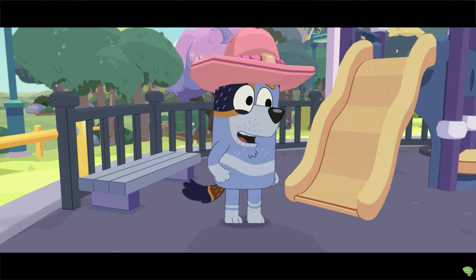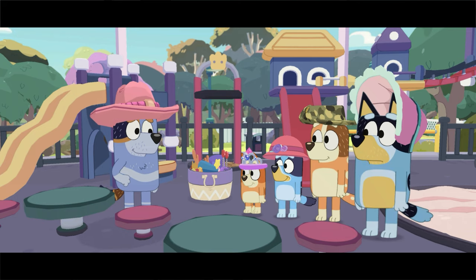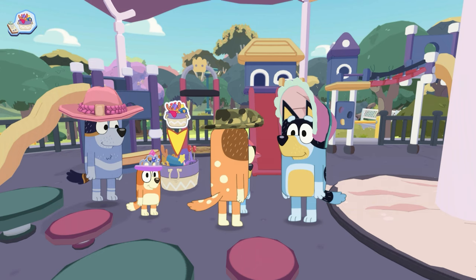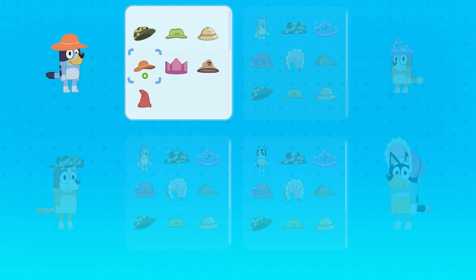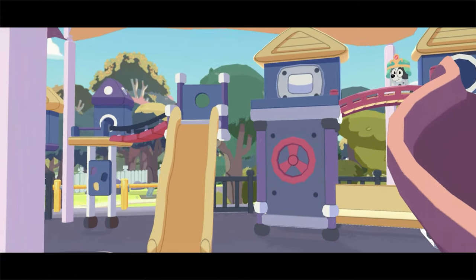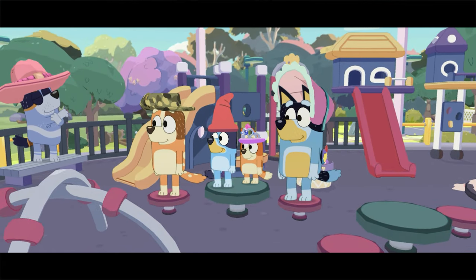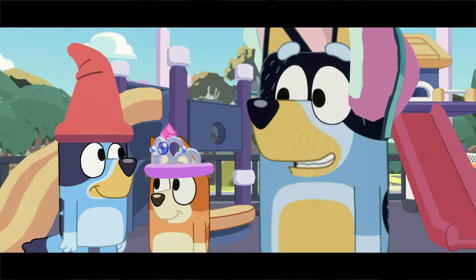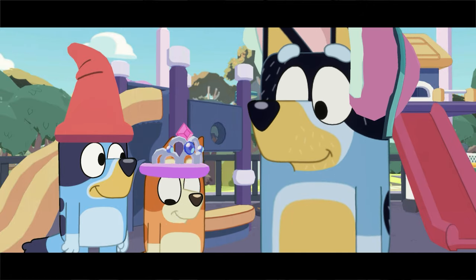Is everyone happy with their dress-ups? Yes! No. You look beautiful, mate. But there's more in the dress-up box if you want to change your costumes. Ready! Hooray! Great! Time to rescue the princess. I'm so excited! Okay, gang, like before, we have to find a way through to rescue Princess Muffin. Okay, but we have to do it without touching the lava.